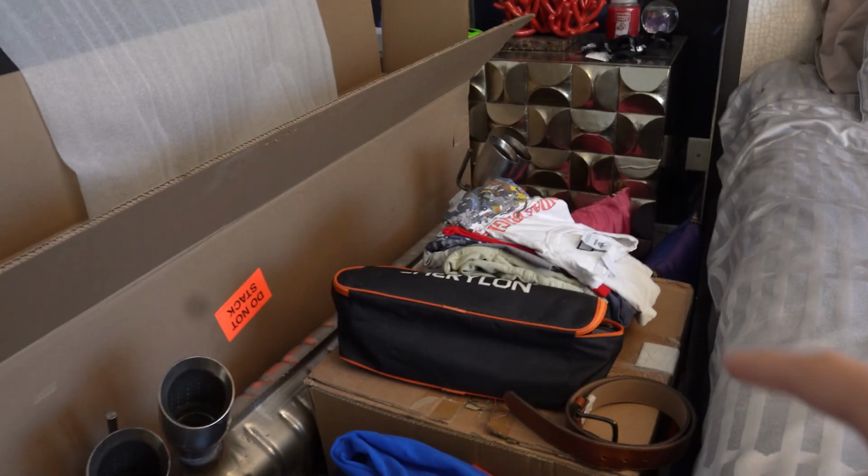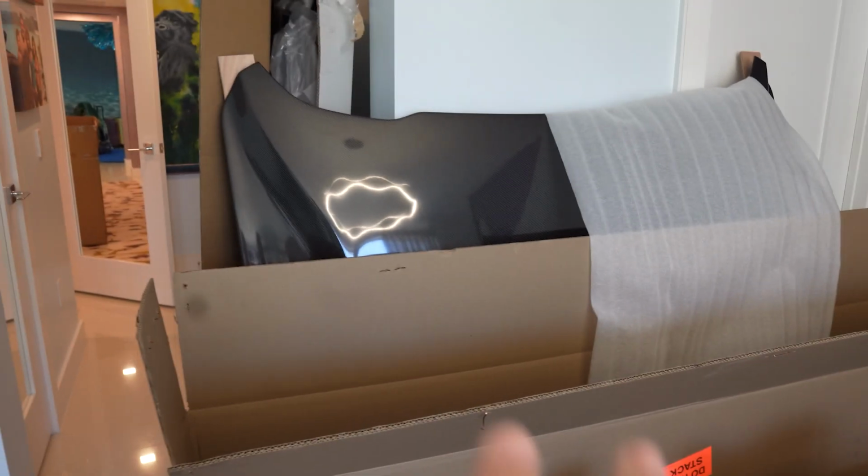Now, if you guys may recall, I also got a VMS drag pack, so we have both the rears and fronts. They're in those boxes right there. This room is an absolute mess.